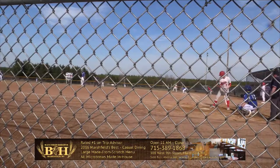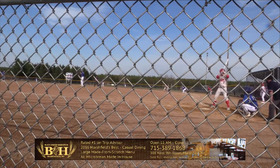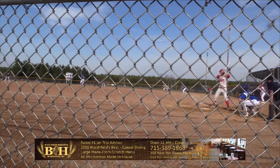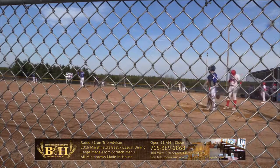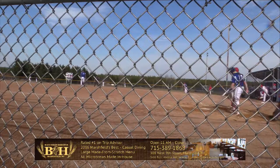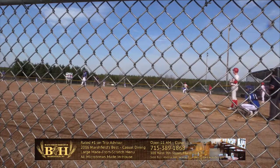Again, we're top third here, 1 out for Marathon. They've pushed 1 across so far here in the second. They've scored now in each of the first 2 innings, and looking for more here, only 1 out. Hankey at the plate. That one's low, 2-1. And Kurtz remains at first base.